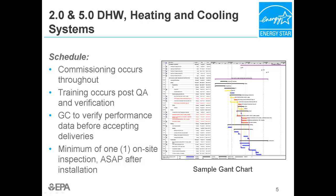The developer or contractor should ensure that deliveries are inspected prior to accepting them in order to verify that any product substitutions made by the distributor or manufacturer have not resulted in equipment being less efficient than that required by the proposed design or prescriptive path. A minimum of 1 on-site inspection is required for these items, preferably immediately after installation, so that corrective action can be taken if necessary. Delivery tickets may be used to verify complete shipments, but on-site inspection of a sample of installed equipment is required.